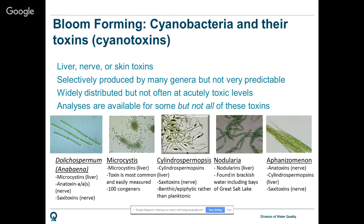These go up by probably 10 to 20 every year. We're just finding more and more different congeners. Cylindrospermopsis isn't as common here, but it's emerging more and more. This used to be a subtropical cyanobacteria. We are starting to see it in places like Utah Lake and Deer Creek Reservoir, and I think that's where we've been limited to finding it here in Utah.